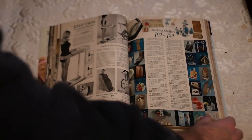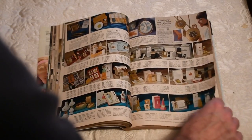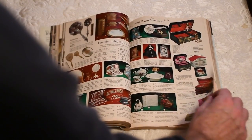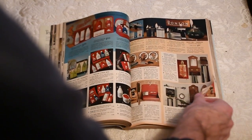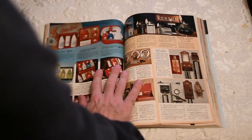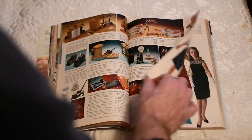Let's go back. Start flipping through. Jewelry. Music boxes. Jewelry boxes. Shaving kits. Old Spice. Oh, I can't do the whistle. I do the Old Spice whistle, but I'm not a very good whistler.